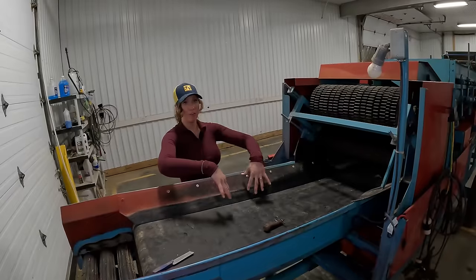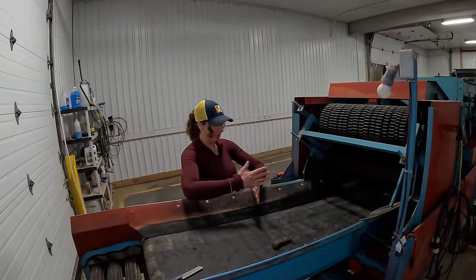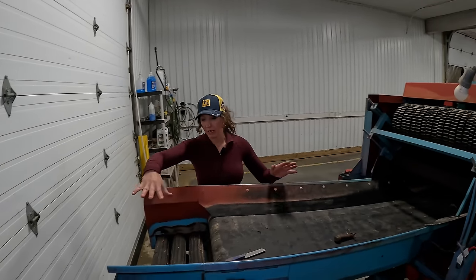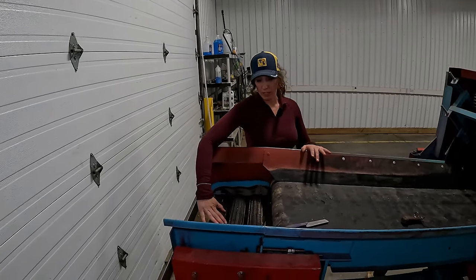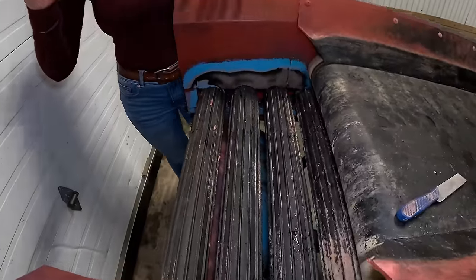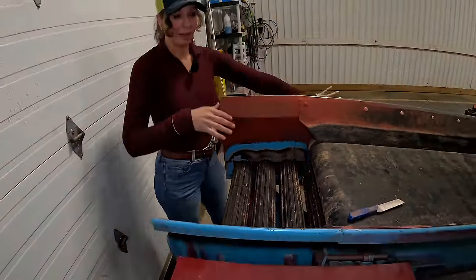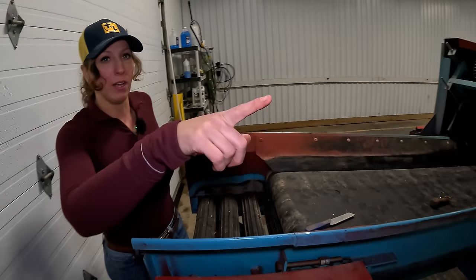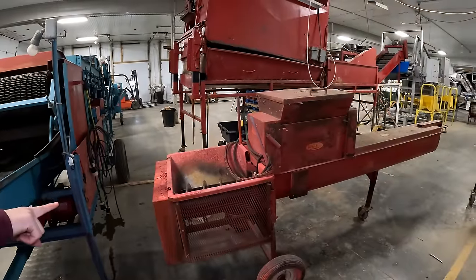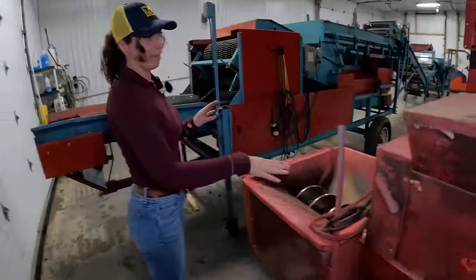So the B potatoes fall through, then all the pieces from the cut-in-half potatoes, and then the three cuts, and then down to this multi-cut here. It brings all the cut pieces here. These round rollers here eliminate any of the slivers that are too small to be used as seed, so those will fall down and go out of the way. And then if you turn around, the next piece is this auger area here. This is where the seed will get its treatment.